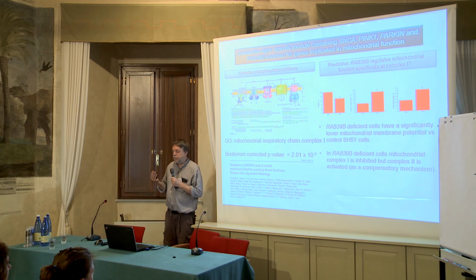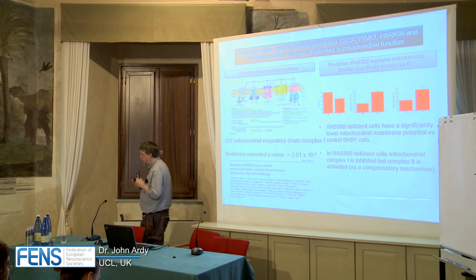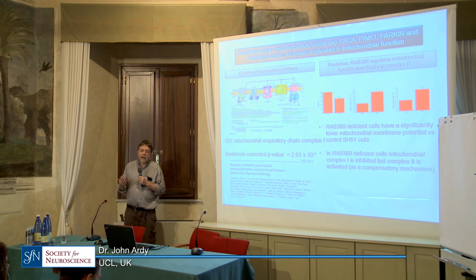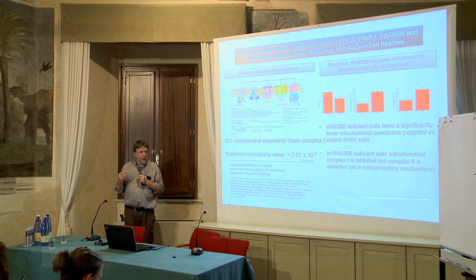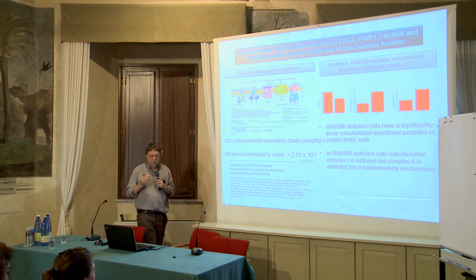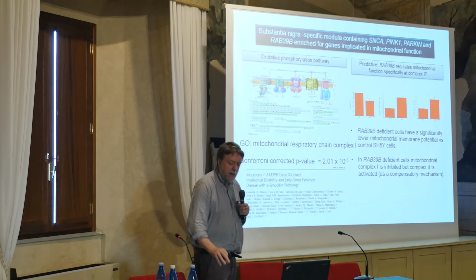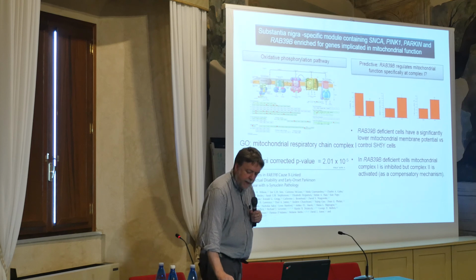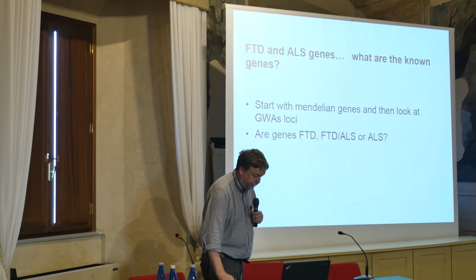And I should say that the pathologists, people working on the pathology of Parkinson's disease, had actually said that they thought there was a deficit in mitochondrial complex 1 in the early 1990s. So this fits with much earlier work from the pathology of the disease. So this then is pointing at the problem in Parkinson's disease being in mitochondrial complex 1.